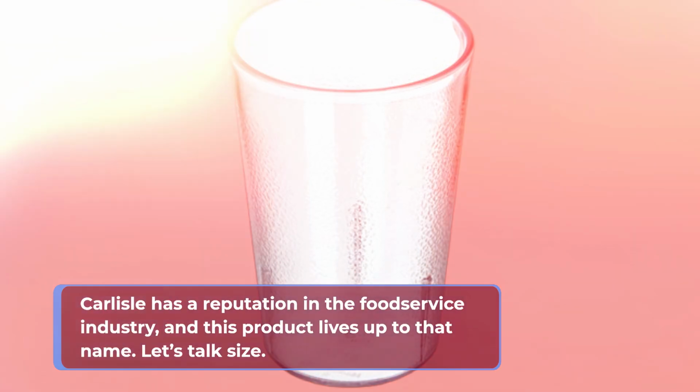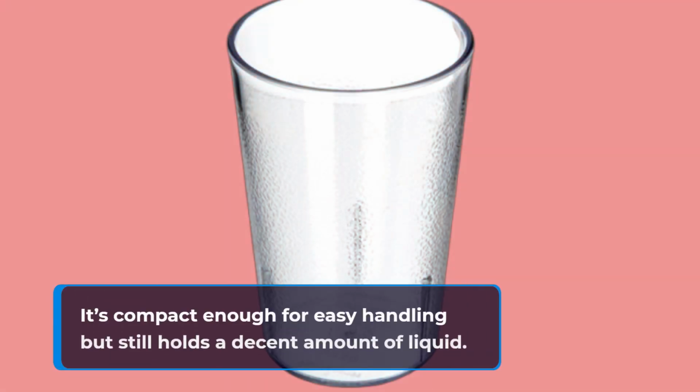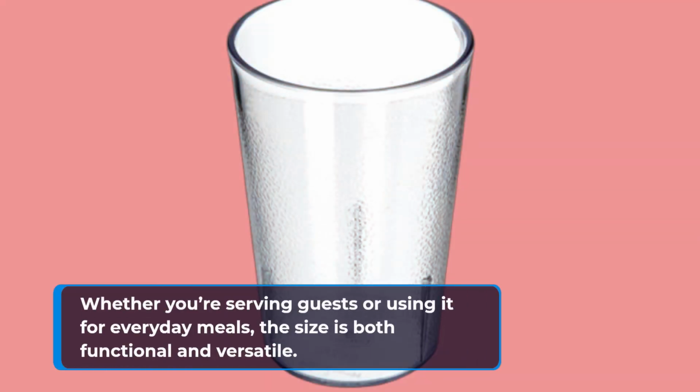Let's talk size. At 8 fluid ounces, this tumbler is ideal for water, juice, milk, or even small cocktails if you're hosting. It's compact enough for easy handling but still holds a decent amount of liquid. Whether you're serving guests or using it for everyday meals, the size is both functional and versatile.